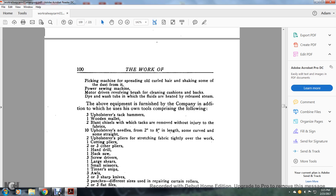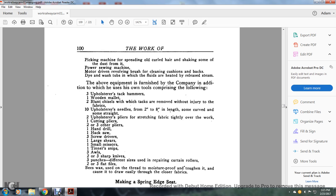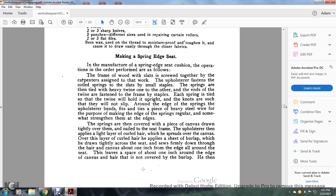1 cutting pliers, 2 to 3 other pliers, 1 hand drill, 1 hacksaw, 3 screwdrivers, 4 large shears, 1 small scissors, 1 tinner snipper, 3 awls, 2 to 3 sharp knives, 3 punches of different sizes for repairing curtain rollers, 2 or 3 flat files, beeswax used on the thread of the moisture-proof to toughen it and cause it to draw easily through the closing of the fabrics. Making a spring edge seat.